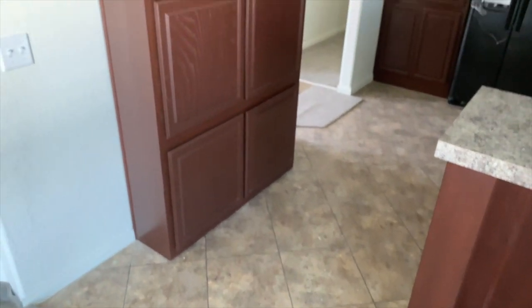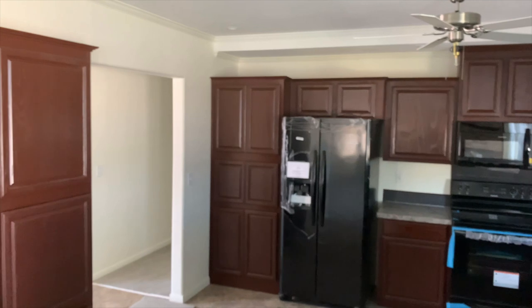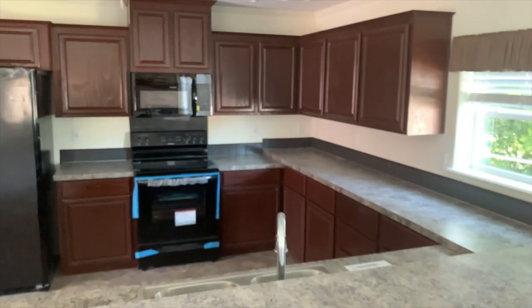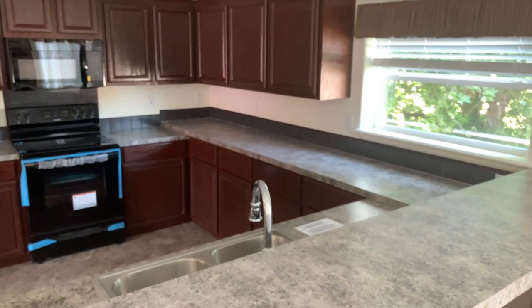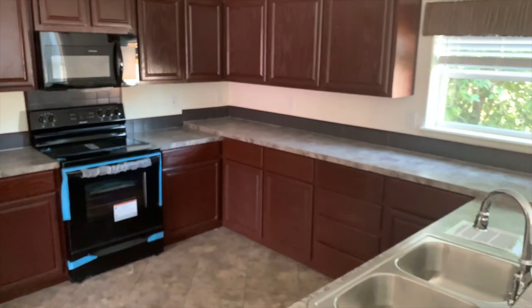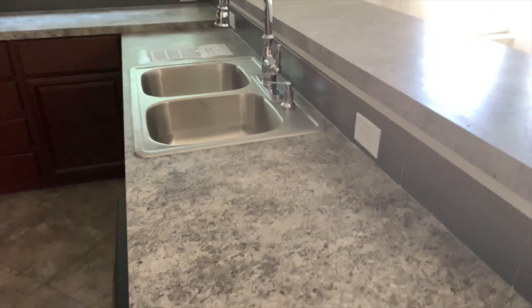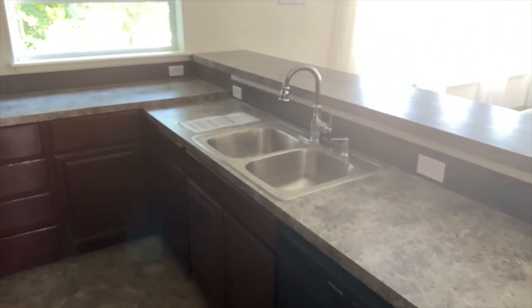Here's your kitchen. Tons of cabinet space, which my wife would really love. I say it all the time. My wife would really love. Look how long that cabinet is right there. Now see, I'm the cook in the family, so I like prep space. So I've got prep space here. Plugs throughout.